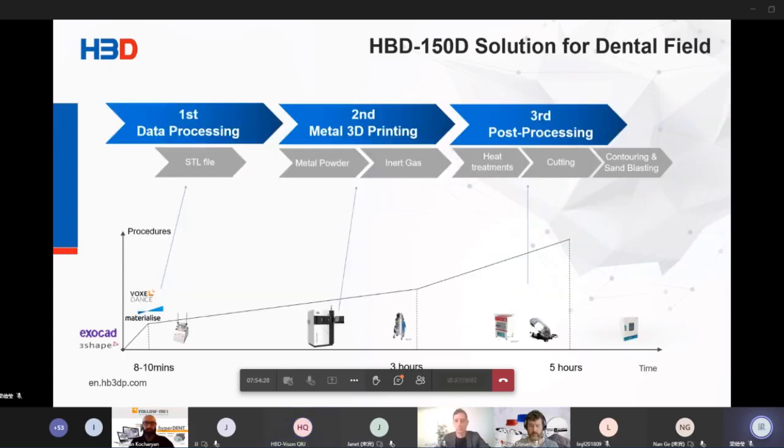In the next slide, we'll see the whole process of how to work with a metal 3D printer in dentistry. The first stage is data processing, which includes designing in exocad or 3Shape. Then the data will be processed in Materialise or Voxeldance and HBD Build Expert. Then we may import the data into the printer and start the printing. After that, we need to take out the drops and then put them into the heating furnace. When heat treatment is completed, we may remove the drops and start the post-treatment process, such as contouring.